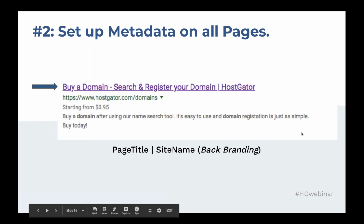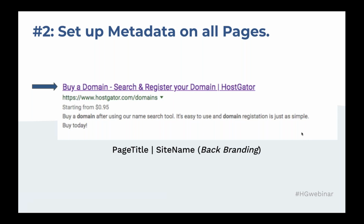A common format for a title tag is the page name, a pipe symbol, and then your brand name. This title tag format is called back branding, and it's where you list your brand name or business name at the end of your title tag. Most businesses use this format. If you want to try out some other formatting options, you could use a semicolon instead of the pipe symbol in order to save one character of that valuable title tag space.